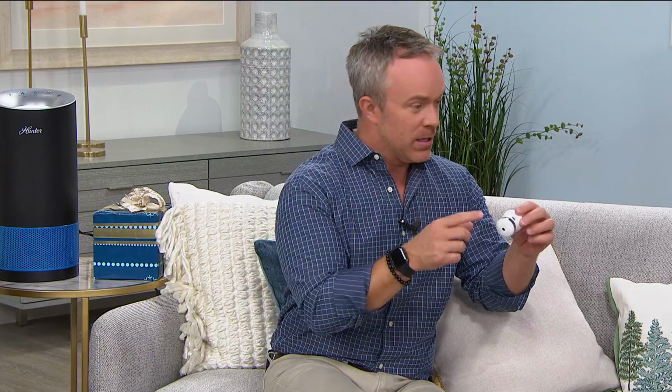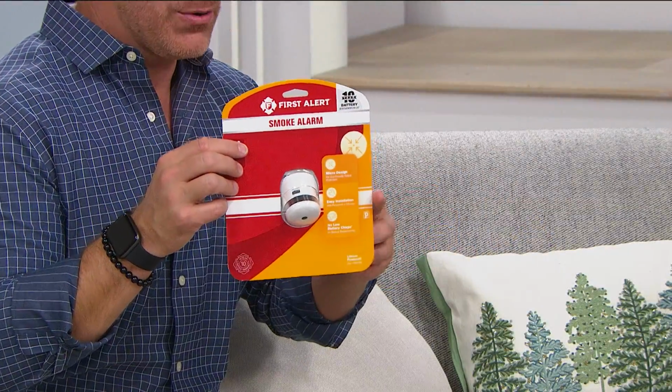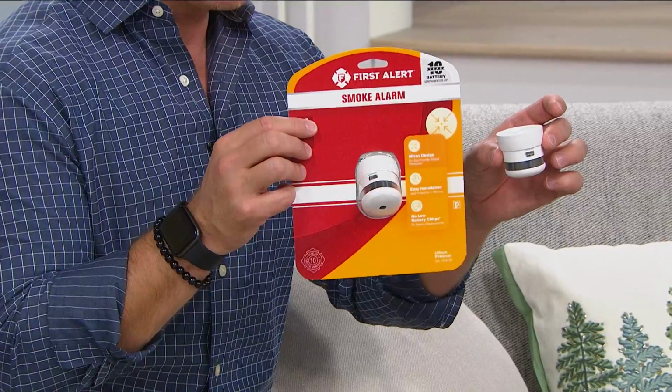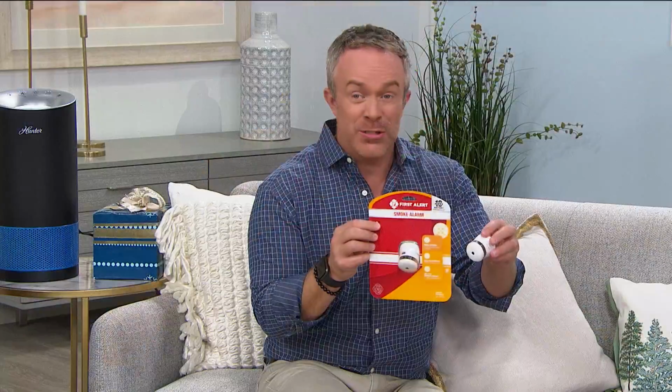We all want to be safe. I mean, this little purchase, think of it this way. It comes out to about $23 a piece, which is great value. Over 10 years, it's $2.30 a year for peace of mind. And it could save your life. And that's just it. Save your life, protect your values, protect you.